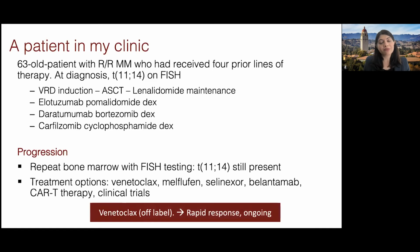And therefore, for this patient, we decided to go forward with off-label venetoclax. As venetoclax is FDA approved for other cancers, we are able to use it. It also sometimes depends if a patient's insurance will reimburse it. Sometimes we can get it for compassionate use from the company. Again, this patient had a rapid response with venetoclax and dexamethasone, and this response is ongoing. And this drug is very well tolerated without any significant adverse effects in this particular patient.